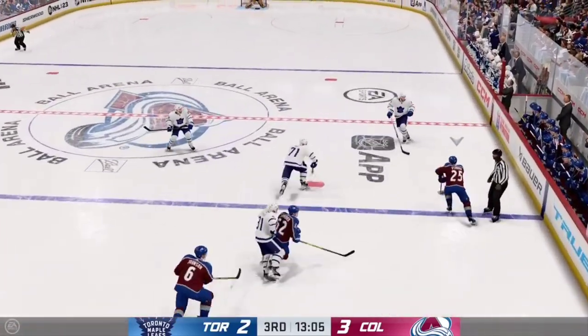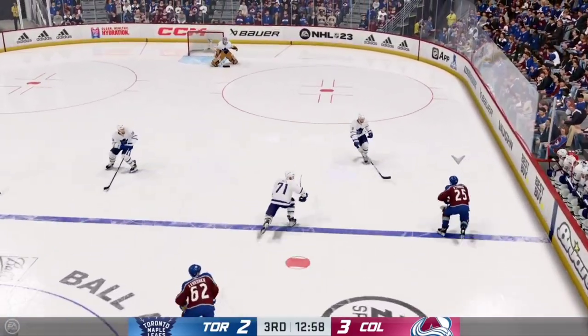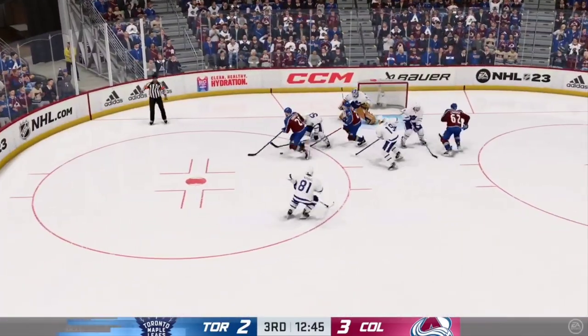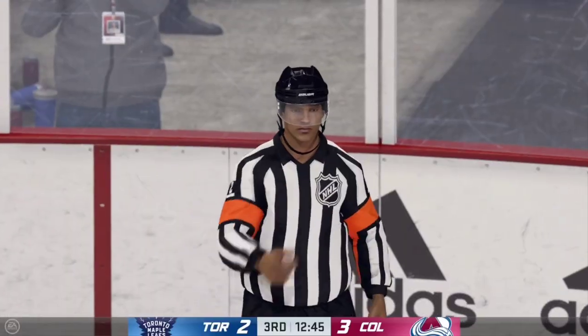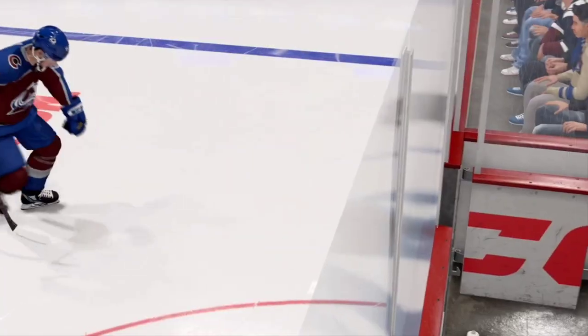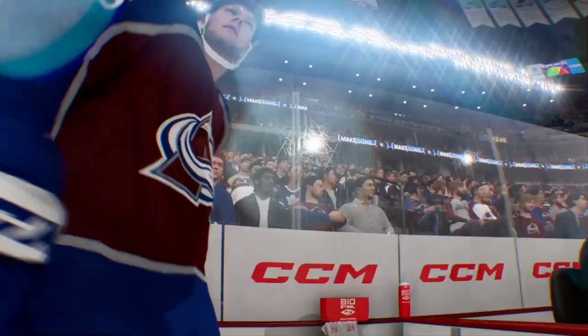The Avs will play it in their own end. O'Connor's got the puck. Couldn't make the connection on the play. Play whistle dead. Penalty coming up. O'Connor's called for tripping. He's off to the box.